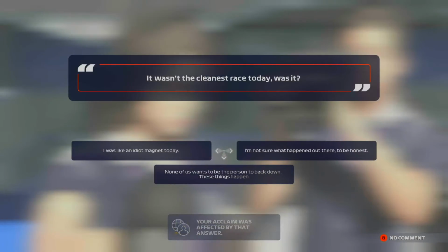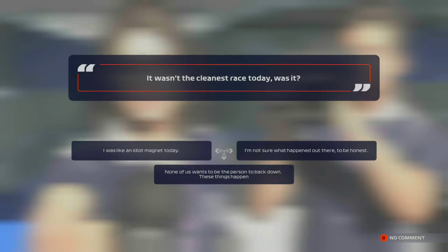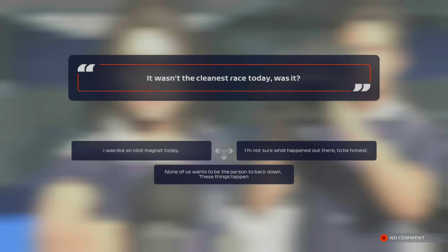It wasn't the cleanest race today, was it? Well, when the AI are very happy to stick their nose in turns where they shouldn't be, you tend to have some incidences. It's racing after all. The AI just really tries to pass you in turns where it's just not suggested. They just gotta learn to be more patient and learn to pick their turns.